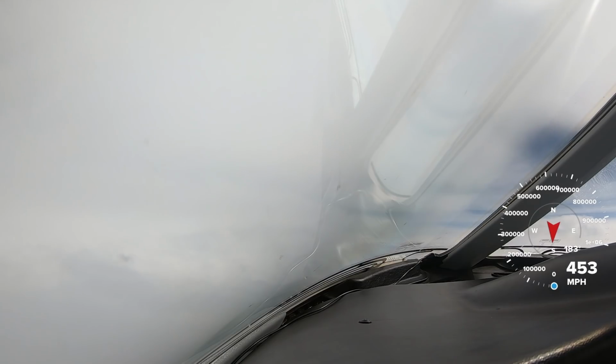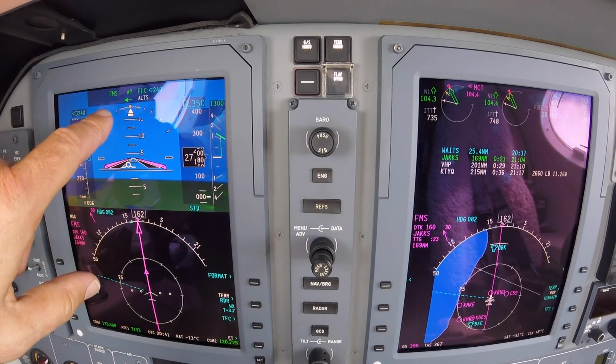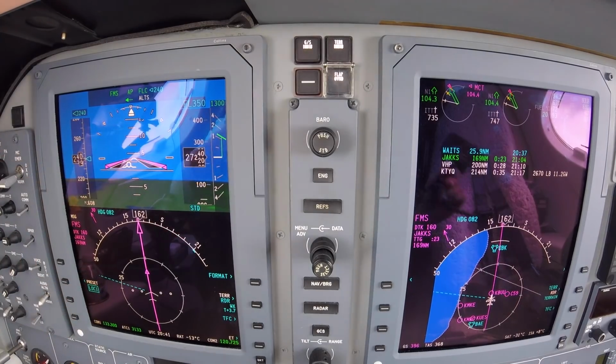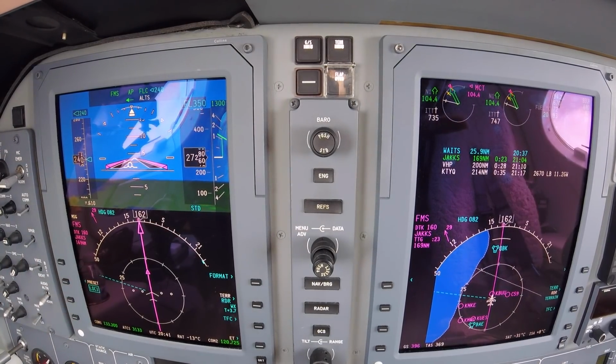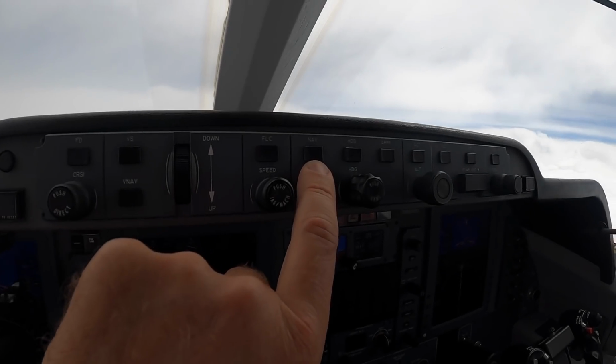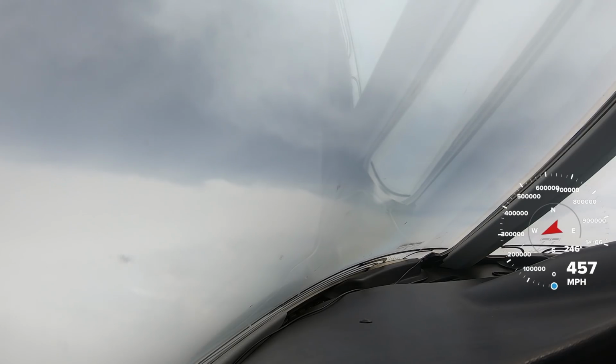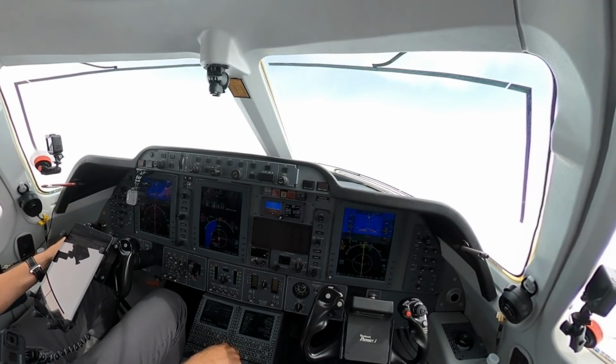So if you look at the PFD here, I'm in FMS, which is navigation mode. So navigation mode, Chicago Center, right there. See how that's looking. 390 Golf Mike, climb to flight level 330. Flight level 330, Zero Golf Mike. 390 Golf Mike, contact Chicago Center on 118.22, good day. 118.22, Zero Golf Mike, we'll see ya.